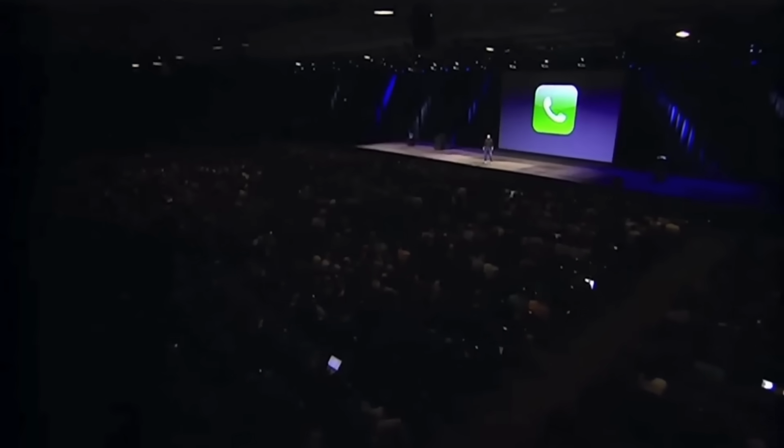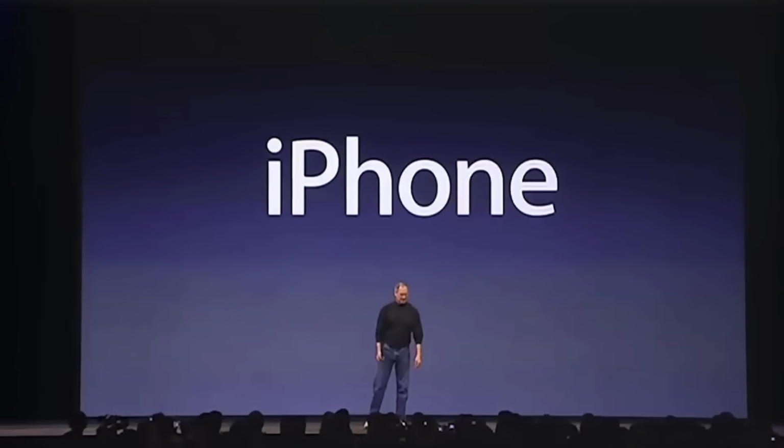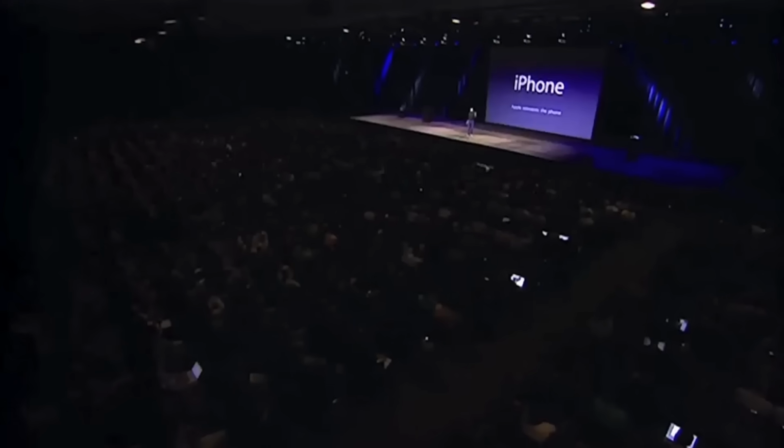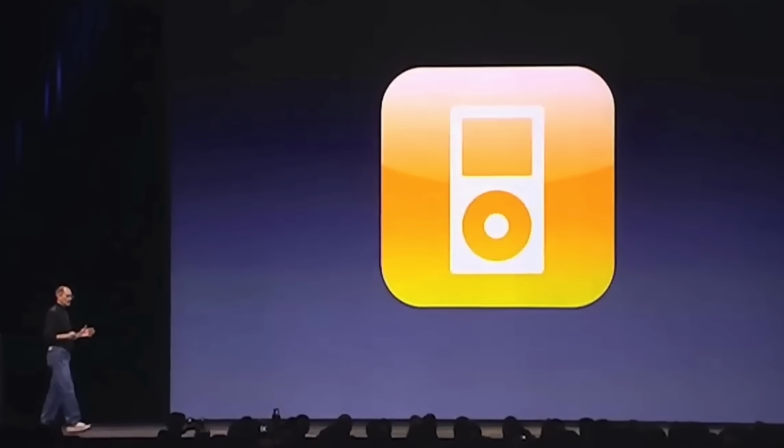If there's one moment that sealed the iPod's fate, it was this. That was Steve Jobs introducing the original iPhone in 2007. But what he was really doing was showing the world that the iPod had officially peaked. Because one of the 3 headline features of the iPhone was the iPod.